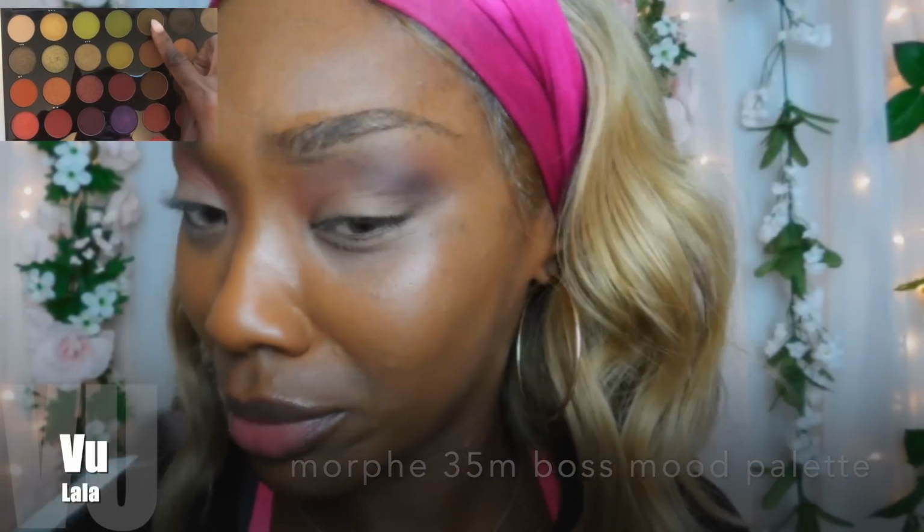Now taking the color, I think it's Nude Tude, yes, Nude Tude, and we're gonna take that color and blend it into the crease. And this is from the Morphe 35M palette, also known as the Boss Mood palette.